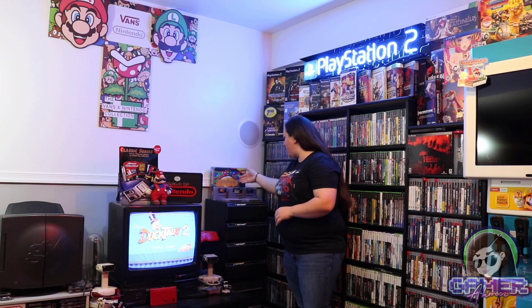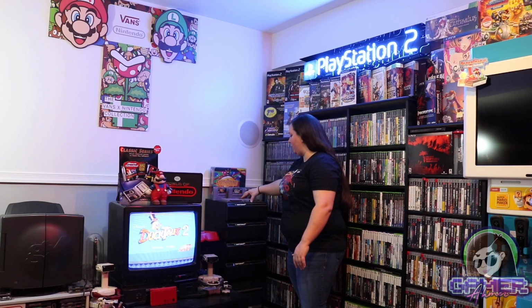We have Hagane, we have Pocky and Rocky, Sonic Blast Man 2, Sunset Riders, and then this one is pretty awesome. This is my Earth Defense Force, and on the back it actually says property of Microprose Cartridge Division. So they actually developed a lot of these video game carts back in the day, so I had to display that up here. And then over top of this NES Sharp TV, we have this little standee which says the classic series for the classic Nintendo games on Game Boy Advance, which is the SP. It actually makes some noise, so it's pretty sweet.